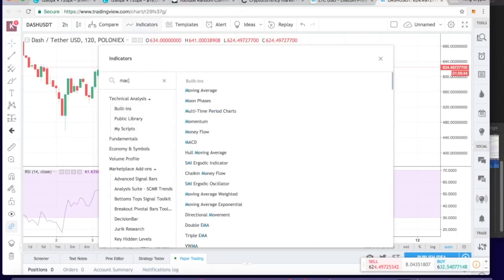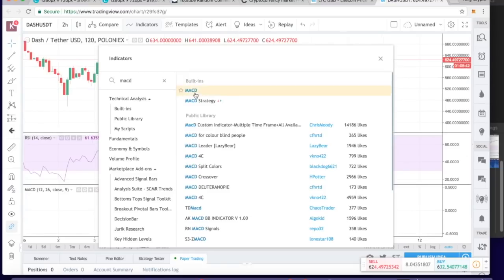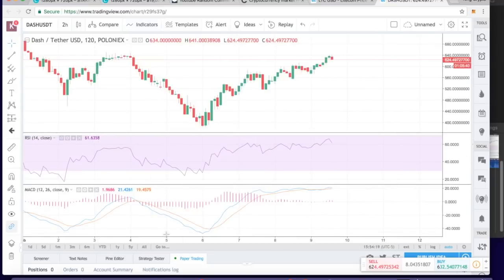This is called the MACD. Now the MACD is like my second signal, because with how these are set up, the MACD kind of comes in to show you the trend a little bit afterward, maybe an hour or 2 after the oversold shows itself, and it kind of works the opposite way too.